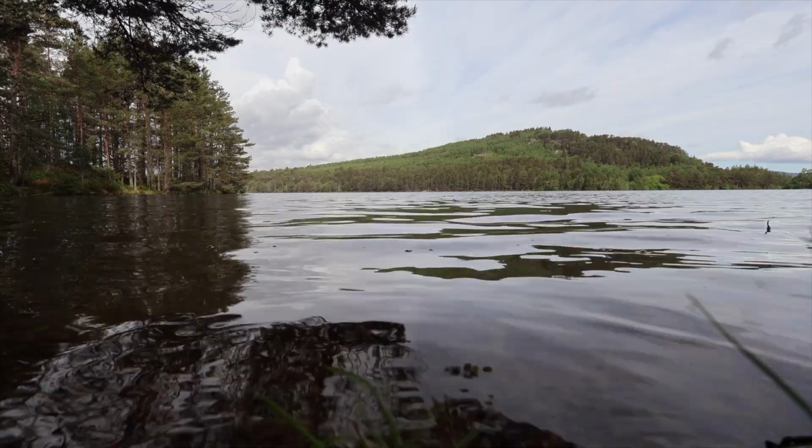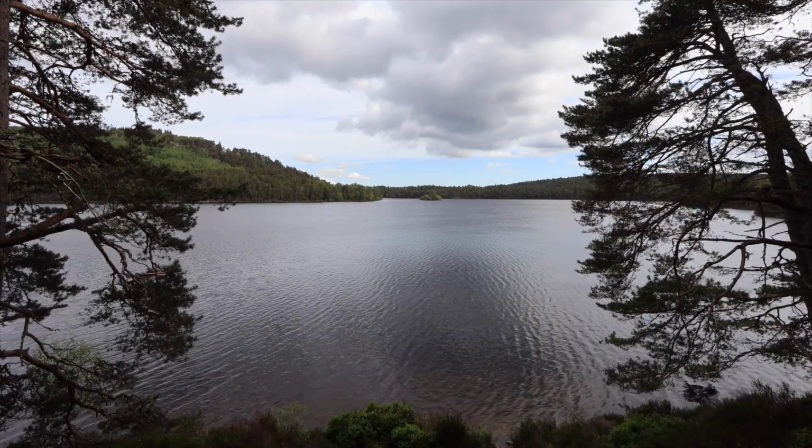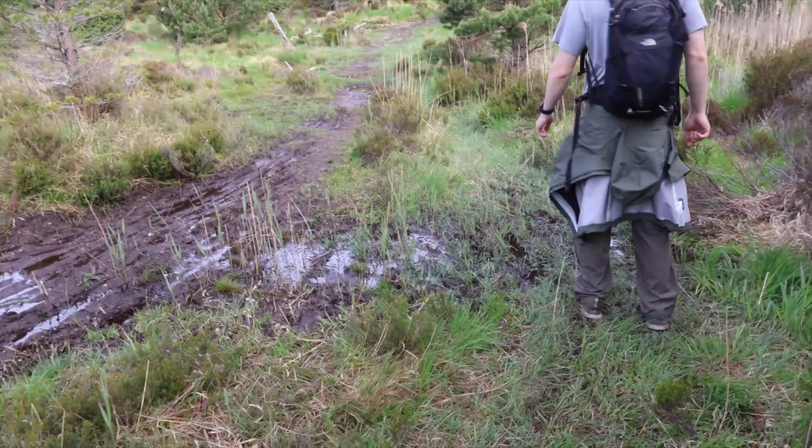It's quite smooth. This is why I brought the wide angle. It's a bit mucky.